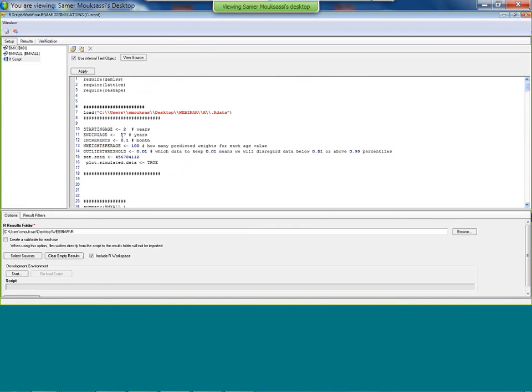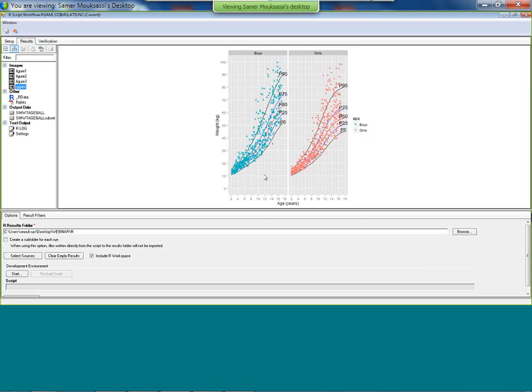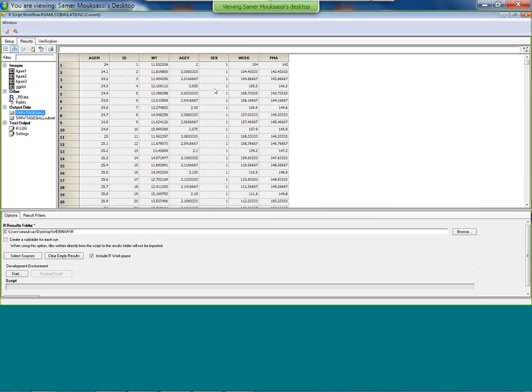Once I specify what age group I want, it will generate a bunch of graphs. So here it's simulating from age 2 to 17, boys and girls, and it's providing various quantiles, and also it will give me the data that I'll be reading into trial simulator. So here I have simulated an age-matched weight from 2 to 17. I can control the age limit and everything else.